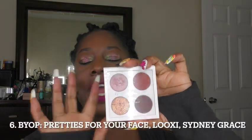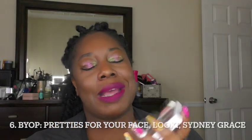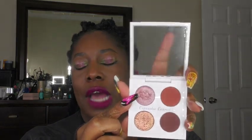At number 6 is the quad that I put together from some of my single shadows, and I have them in a Copacetic Cosmetics magnetic palette. So this shade here is Copperhead from Pretties for Your Face. This shade is Adorbs from Looxi Beauty. And then these two are Sydney Grace shades. This one is Solomon, and this one is Keep Smiling, which is one of my favorite shades. You can't go wrong with a Sydney Grace matte.